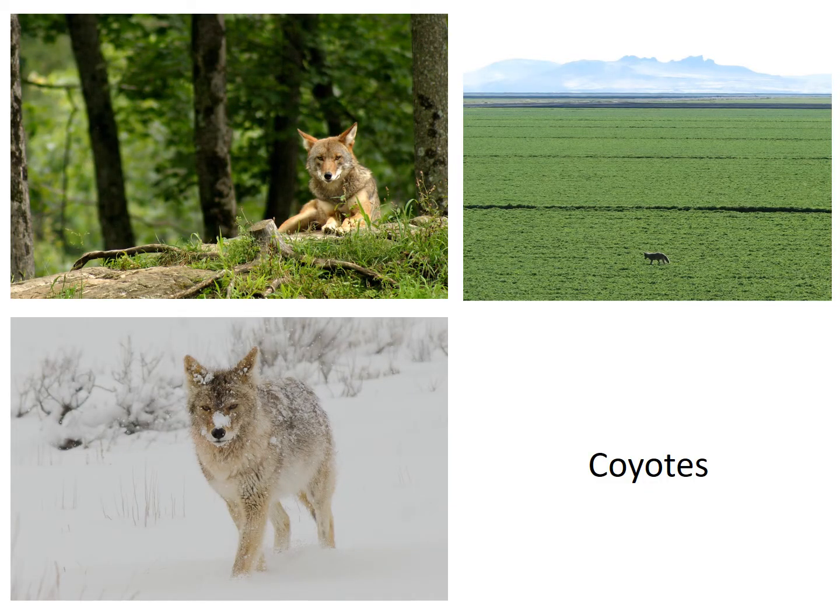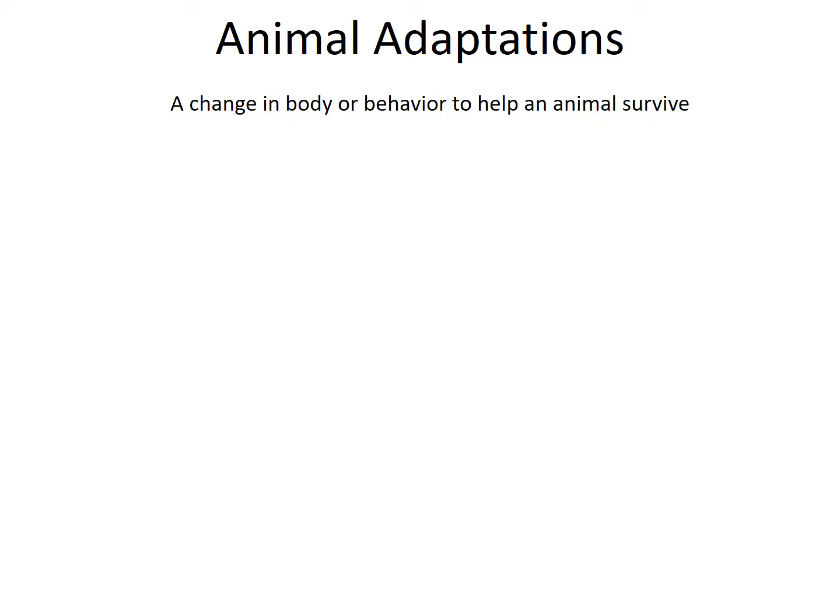Coyotes are known as generalists because they can live in many different habitats. This is the opposite of the beaver. Take a look at the pictures on the screen and see how different these habitats are. They can survive in the forest, fields, and various other spaces. They will travel over long distances to hunt for food or find a good spot to rest.